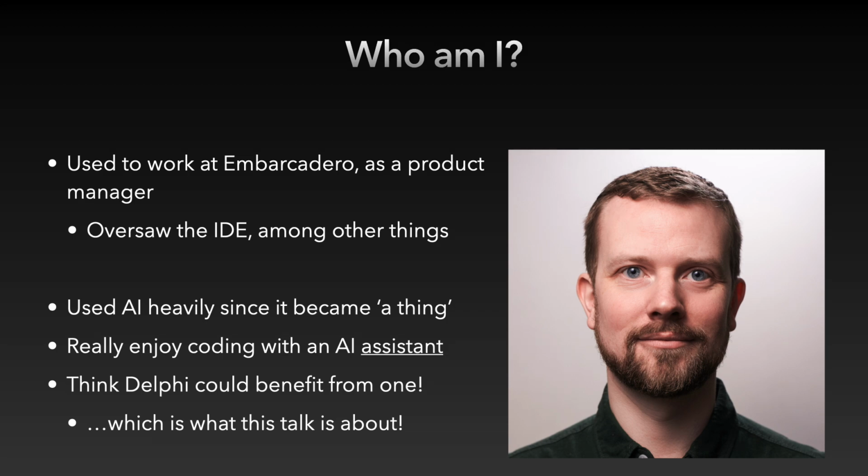What you may not know is that I've used AI heavily since it started becoming a really important part of programming a couple of years ago. Now, I've always enjoyed coding and do it for fun, and I have since I was a teenager. These days, I really enjoy coding with the assistance of an AI as my colleague in what we create. And in my view, Delphi programmers, like all of us, would really benefit from having one available. That's what this talk is about, a new coding assistant that is planned for Delphi.